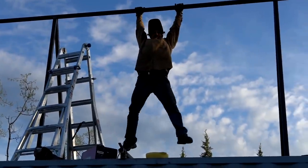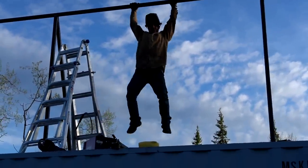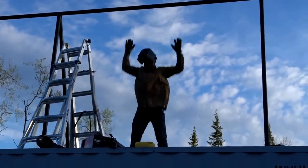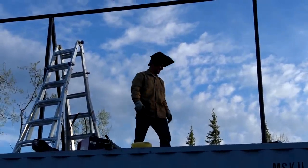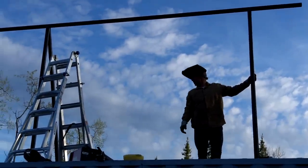Final test. It's pretty strong. You look like a child up there. You're supposed to do a loop, man. A swing, a loop all the way around. I mean, it's frickin' rigid. It's nice. That was a good day. Good day. A lot done.